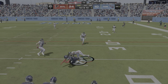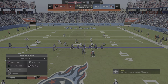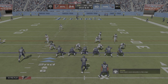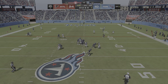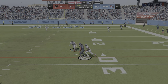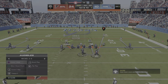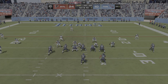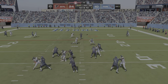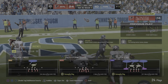Tannehill. This will go to Henry out wide. And he's brought down at the 34. Call it a gain of 4. Tannehill. Right back to Henry, and Henry's got it again. And he'll be a little shy of the 25 here at the 26-yard line. Now Tannehill. Oh, he's got him in wide open, complete.